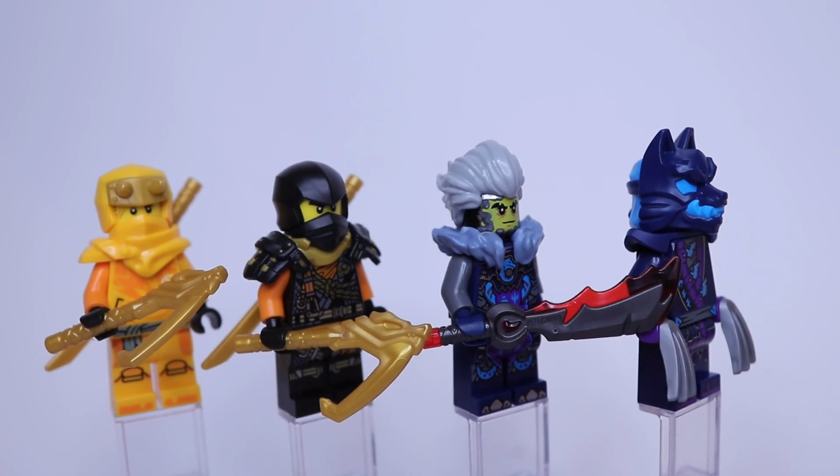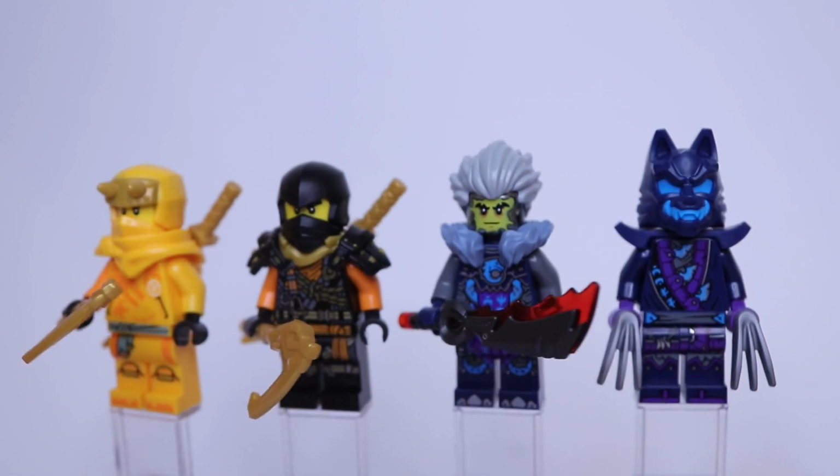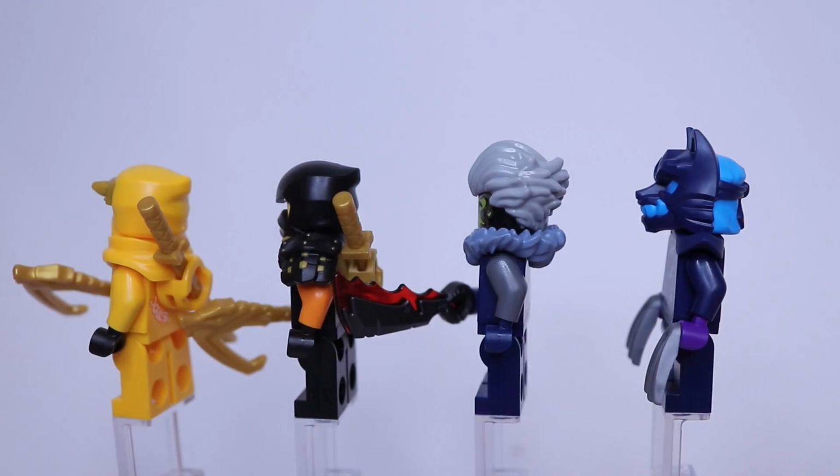It has this little symbol here on the hilt, which kind of looks like a drop of blood, maybe a reference to the blood moon. It's super cool and detailed. I really like this new piece. The Wolf Mask Claw Warrior of course gets the Wolverine claws.